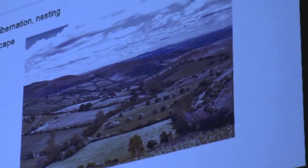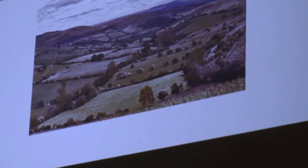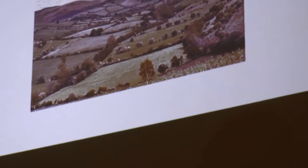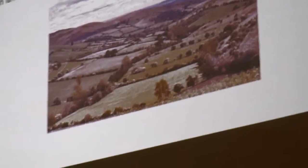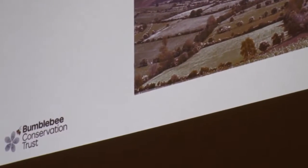Hedgerows are a really important way that pollinators can move through the landscape. We can think of them as bee highways. As we know, they provide food, shelter, hibernation and nesting sites. And they also allow bees to navigate through the landscape using the landmarks, because we know from research that bees will follow the edge of hedges to move through the landscape.